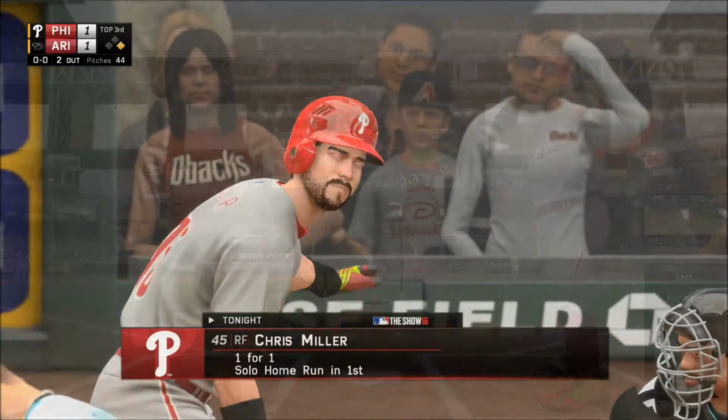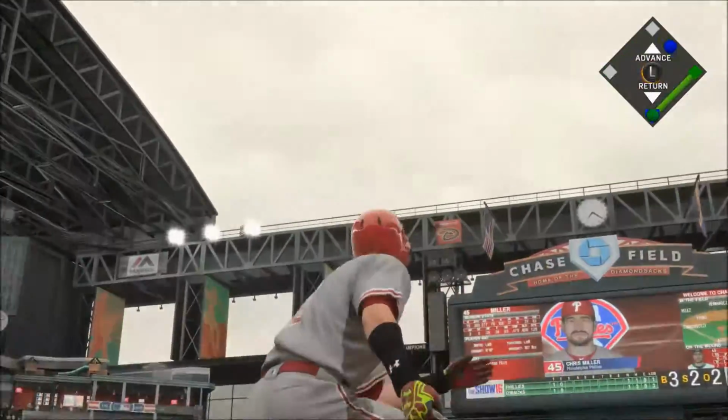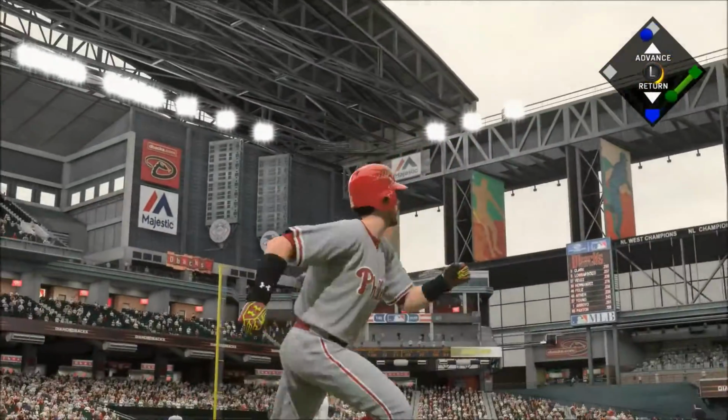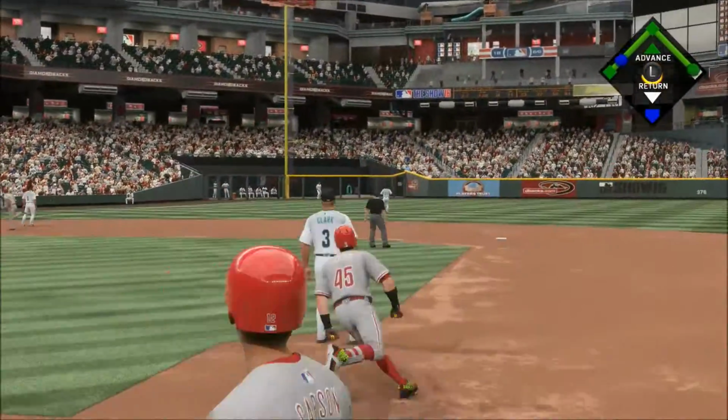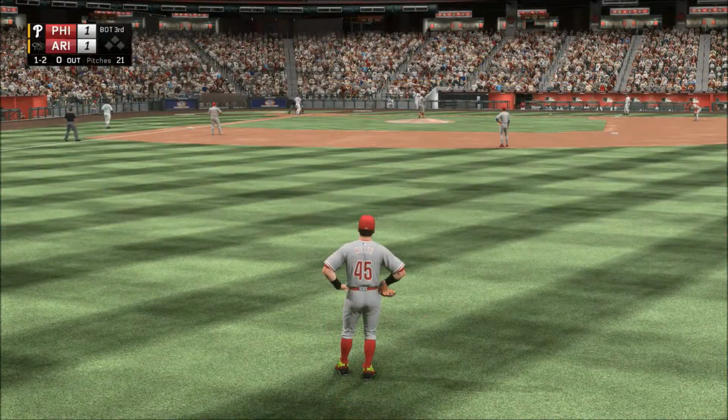Chris Miller. He's ready. Now the payoff pitch. And now a ball hit fairly well here out to the deep part of left field. Velez is going to have room out there. Is on a ball and 2 strikes.